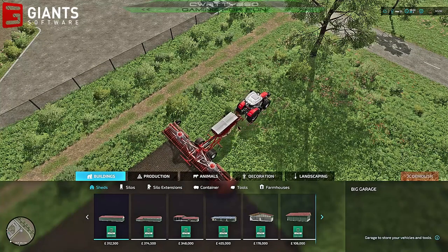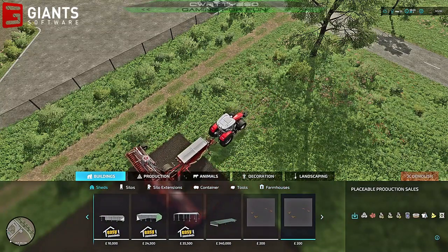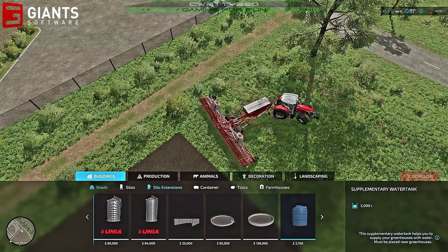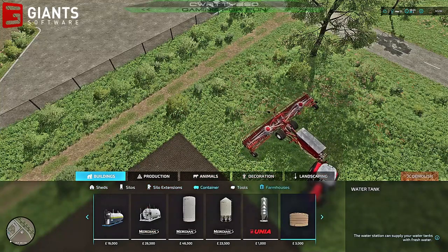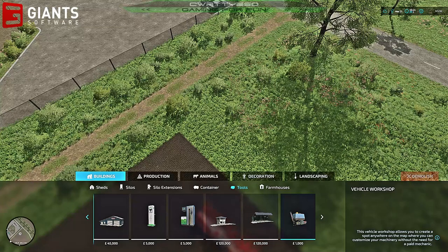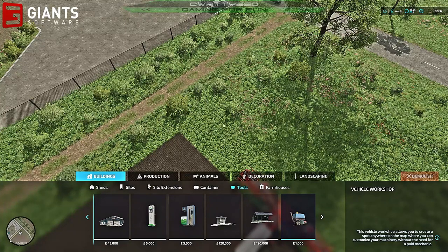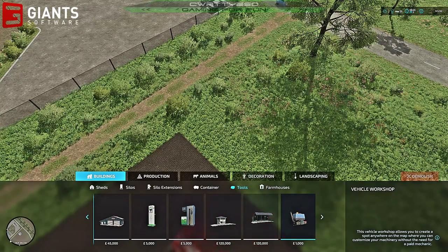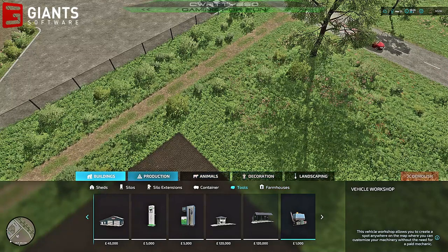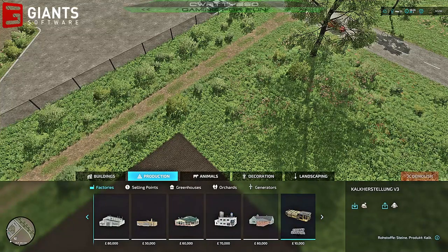Right, let's have a quick look in the placeables menu. So I've added some new things today. There's my new placeable workshop, the small workshop. That's quite nice, handy little mod. We could probably do with that at the farm somewhere, but we'll worry about that another time. That's a new mod.